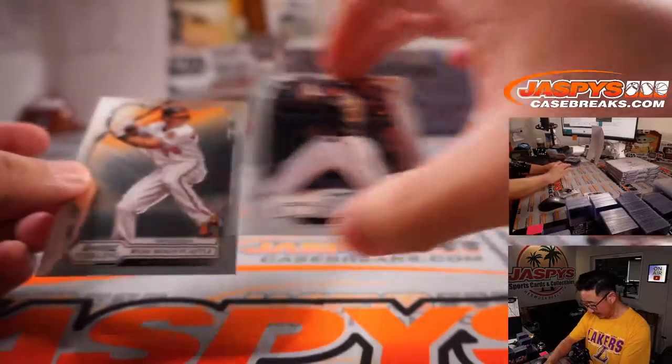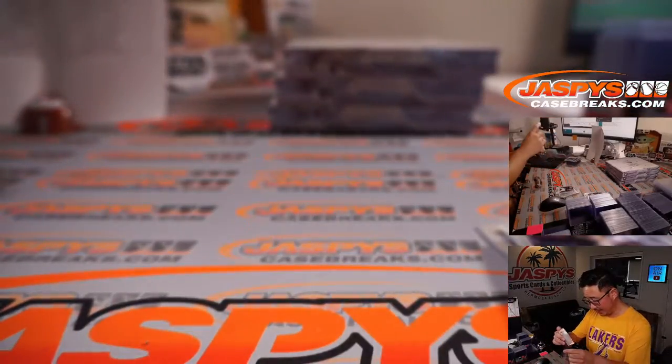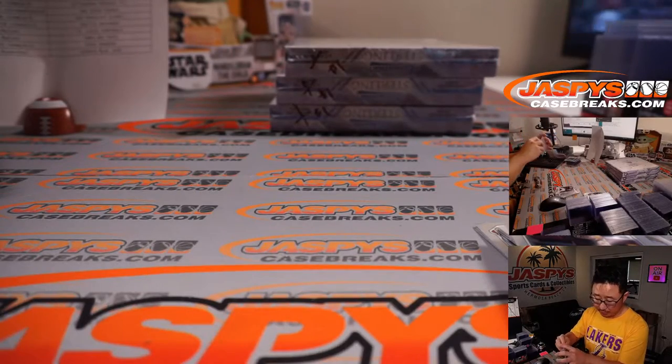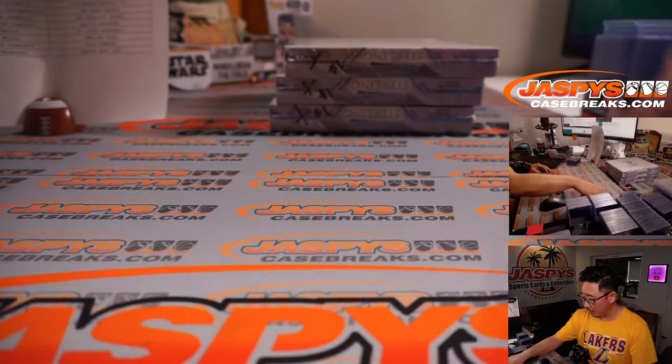And there's a Mountcastle and a Chris Shaw. We like Ryan Mountcastle, too, for the Orioles. He's pretty good, Charles. Halfway through this half-case break, 2019 Bowman Sterling Baseball.